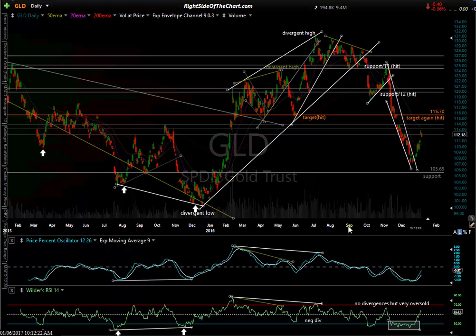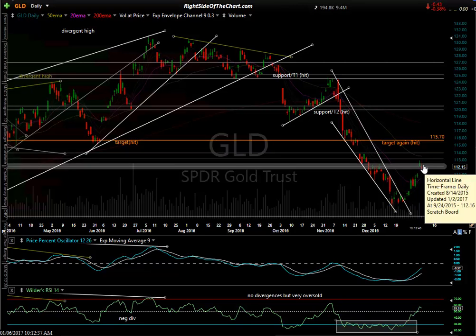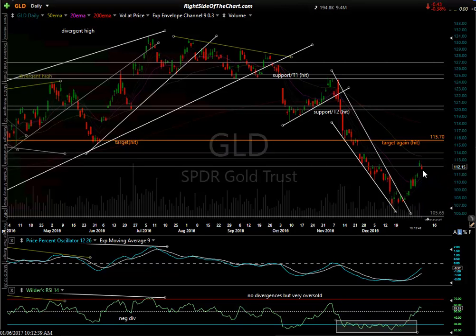Okay, moving on to the precious metals real quickly. I did a detailed update on these just recently. Here's gold, that very steep bullish falling wedge that I talked about, and we did break out of that, and since we broke out, as you can see, it's been a relentless and powerful uptrend. So a nice move in gold.